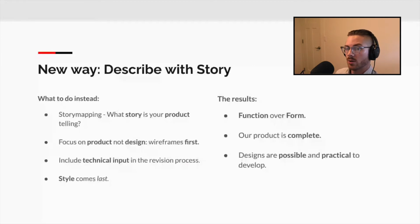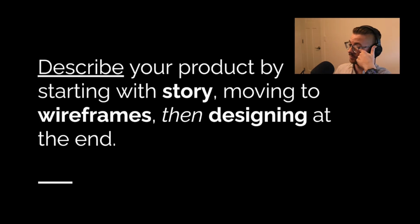And when we get technical input in this process before we close it, designs become possible and practical. Now again, wireframes are easy to produce. You can produce wireframes on your own with no design skills whatsoever. If you do go to a designer, they can produce a wireframe version of a product in one-tenth the time they can produce a styled version. If we build wireframes first, we get technical input on those wireframes before we go to design, we save time, we save money, and we get things right the first time. So we're going to describe our product by starting with story, moving to wireframes, and then designing, styling at the end.